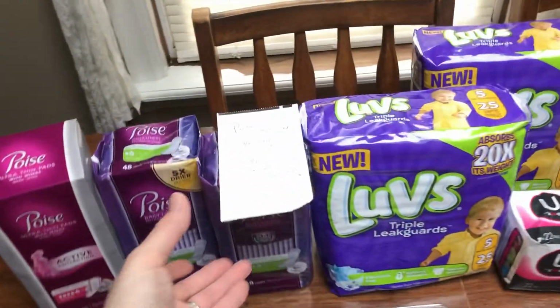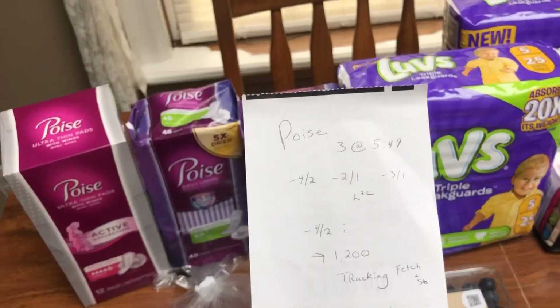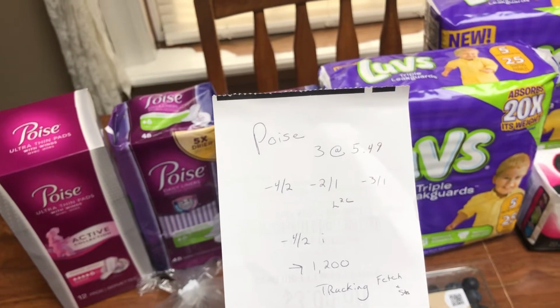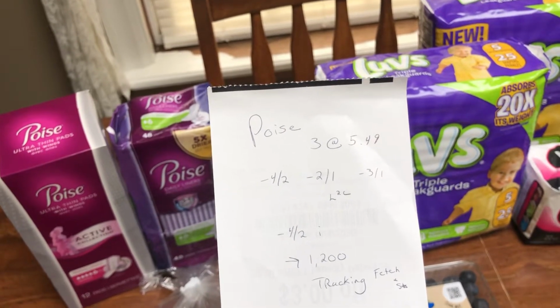Let's do the Poise here. So I purchased 3 of them at $5.49. There is a $4 off of 2 digital, a $2 off of 1 digital, and a $3 off of 1 digital. They all work together and they all come off just fine.